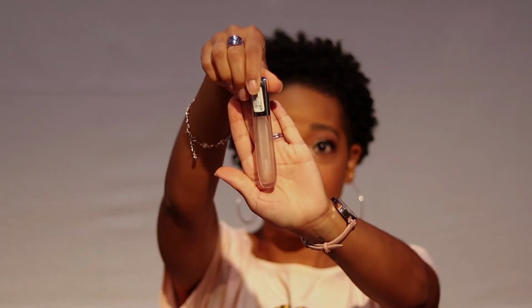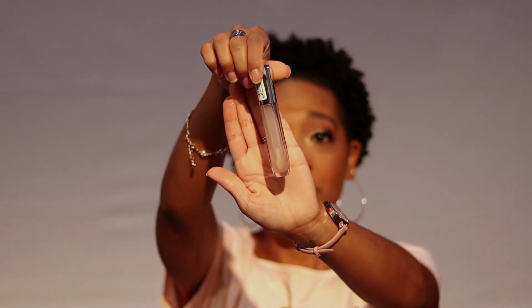So next I have a clear gloss. Everybody needs a clear gloss. I've really been into glosses lately, and I don't like just matte lipstick, and if I do put one on, I'd like to have a gloss over it. So the one I've been using is the Essence, and see, I've been using it so much, it's supposed to be clear, but mine's not clear because I put it on top of every lipstick that I wear. So mine looks a little yucky right now.